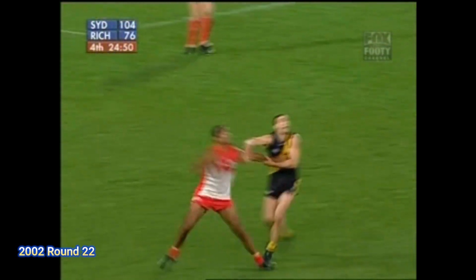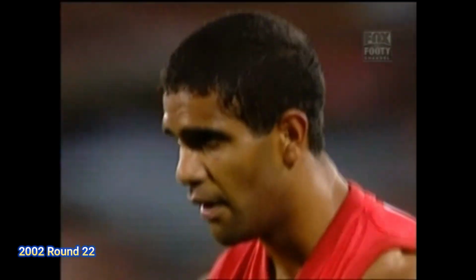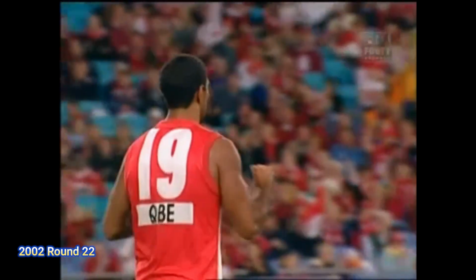Still get possession. It's O'Keefe. He goes long. O'Loughlin. Class act. O'Loughlin has kicked 2 and he makes no mistake. He's got his third after that great mark.